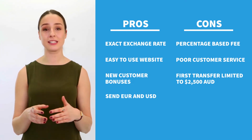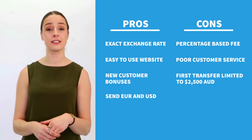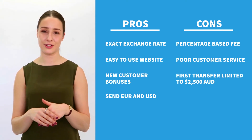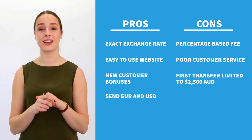For example, you can send US dollars to Singapore, Malaysia and Hong Kong, and you can send euros to the UK. This can be really handy for business transfers. Just make sure the person you're paying has an account that can receive foreign currency.